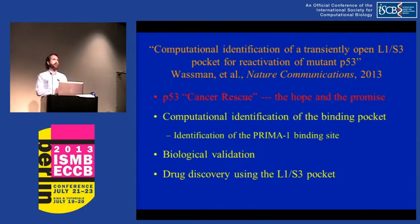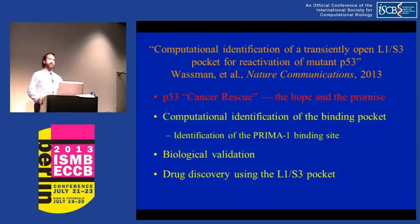The focus of my talk is going to be on the tumor suppressor protein p53, and so I'll begin the talk by telling you about the biological application we address. What is p53? Why is it important? Why do we care? I'll then turn to the focus of the paper, which is the computational identification of a druggable binding site in p53 cancer mutants that reactivates the function and hopefully will lead to killing cancer cells.